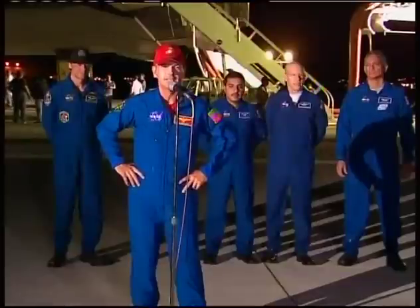Discovery was a really great vehicle on this mission. It performed flawlessly, thanks to all the folks at the Kennedy Space Center who prepared that vehicle. Also, thanks to all of our instructors in Houston who trained us to do this mission, and to all the folks working in the Mission Control Center in Houston. It was a great mission. We're looking forward to getting back to Houston for the debriefs, and we just want to thank everybody for their support. Thank you.